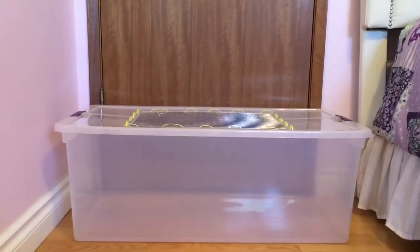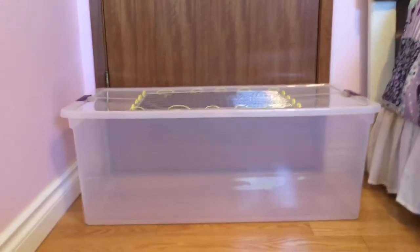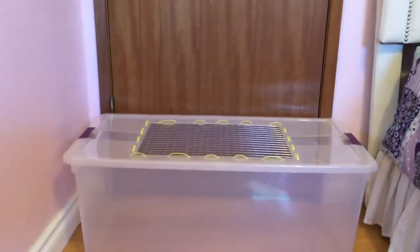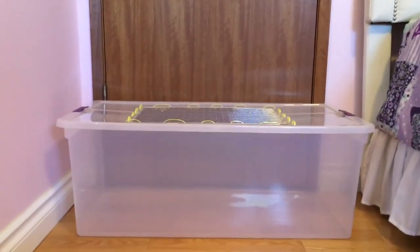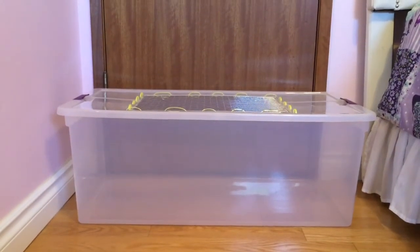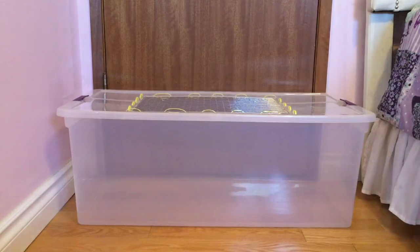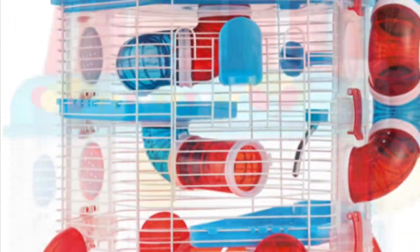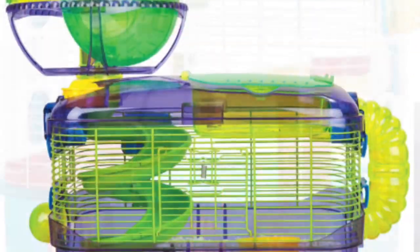Here I have a 110-quart bin cage, and at the top is just a cooling tray for baking, but you can also use wire mesh, and that is just for the ventilation. This cage has around 450 square inches of floor space, which is around the minimum. Wide cages are also a great option if you want to get something very large. Here are some examples of very small and unsuitable cages for hamsters.